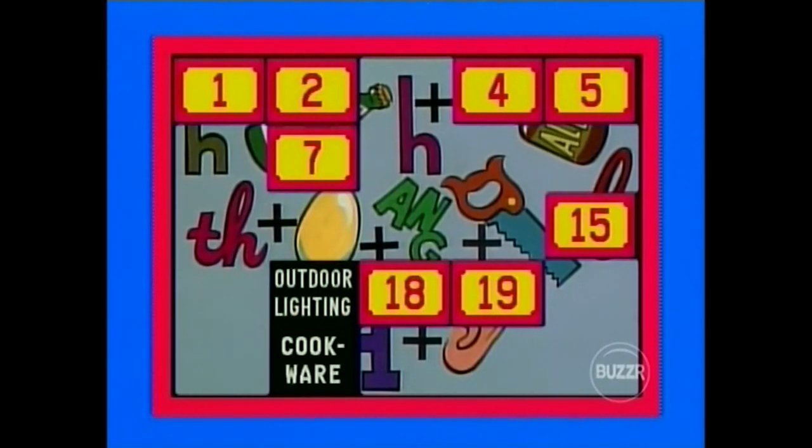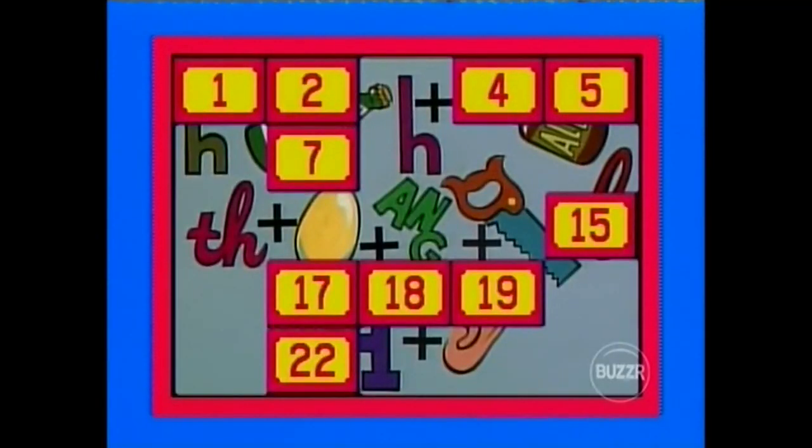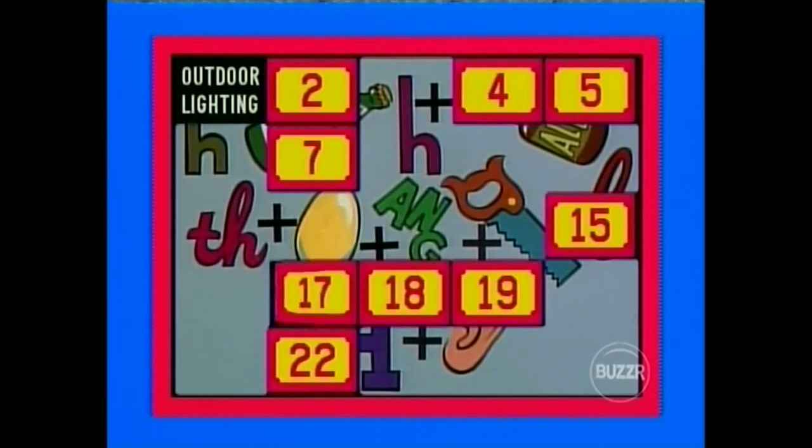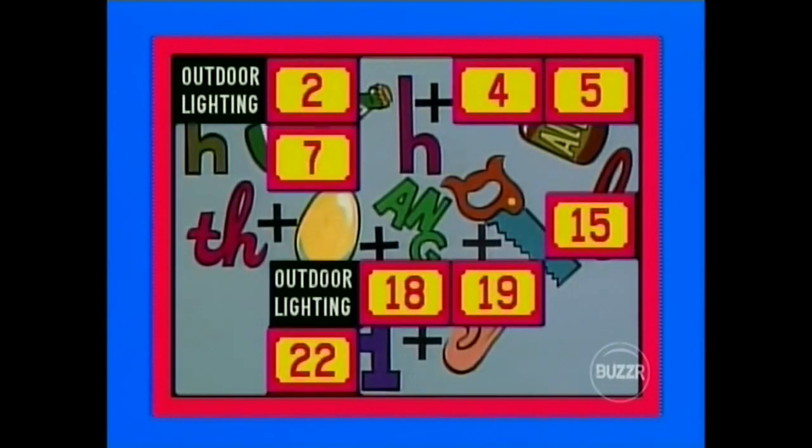Outdoor lighting. Bad news for you. Good news for Tom, maybe. Tom. Okay, I'll have 1. The outdoor lighting and match it at 17. 17 is some more outdoor lighting. That's good news for you because you get that up here. That's 4 prizes for you.